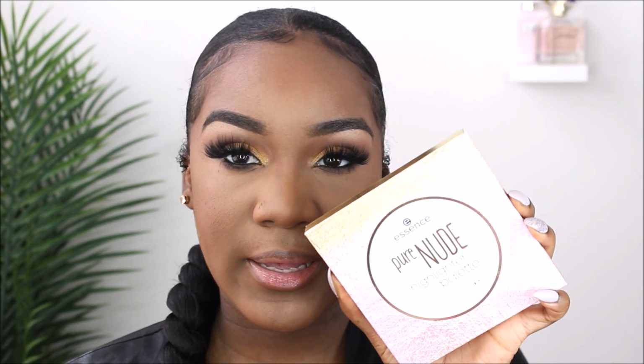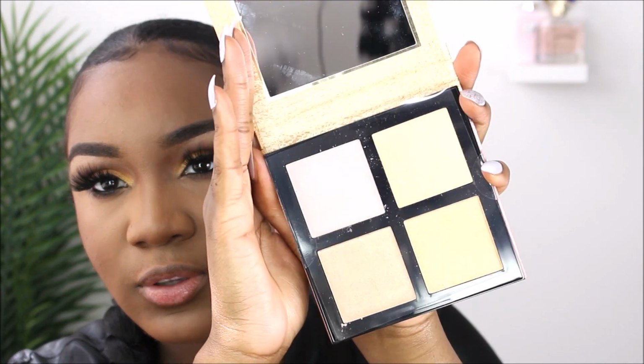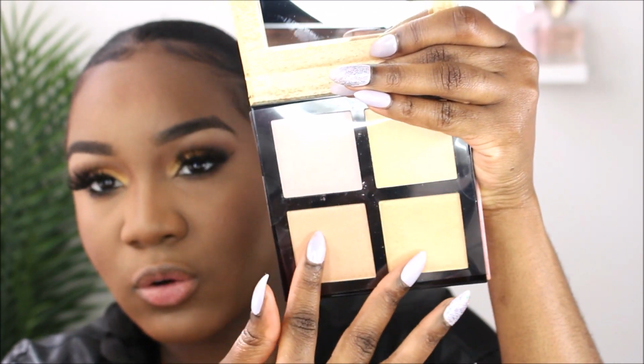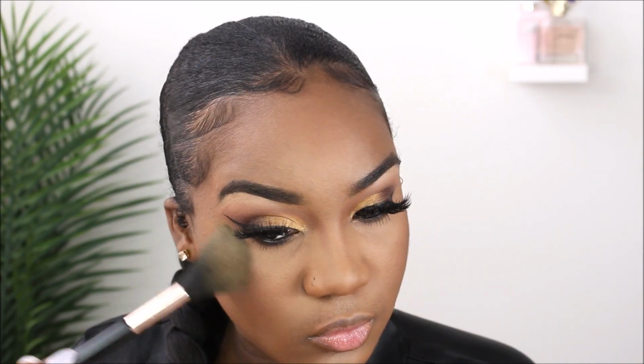All right, so for highlight, I took up the Pure Nude Highlighter Palette by Essence. So these are the shades we are looking at. The camera doesn't look like it's picking up the colors. But these two here at the bottom are more of a gold bronze shade. This is like a yellow and this is like a rose gold pink. I'm gonna go in with the gold just to add some yellow back to my complexion and really have that glowy finish. Oh, that's pretty.